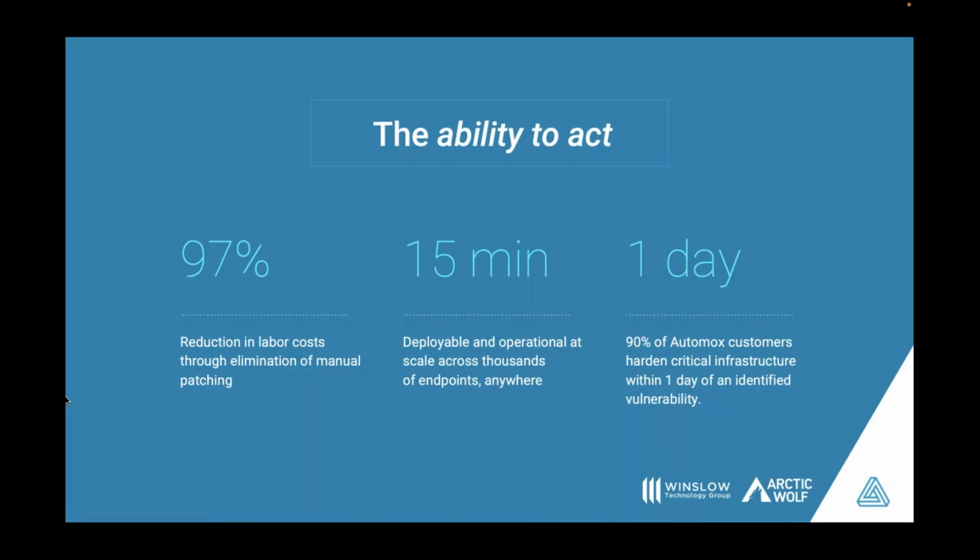The ability to act and the time to act is the reason the platform was created. We wanted to reduce the amount of time spent going out and remediating vulnerabilities, and to have something deploying in 15 minutes and operational across all of your endpoints in the environment. But the biggest reason is that we wanted to be able to patch and remediate vulnerabilities in a much faster time. 90% of our customers are remediating vulnerabilities and zero-day type vulnerabilities in less than a day. We've seen most patching solutions and other solutions out there taking, in some cases, weeks, in some cases months, to push out a remediation to a vulnerability as it becomes discovered.